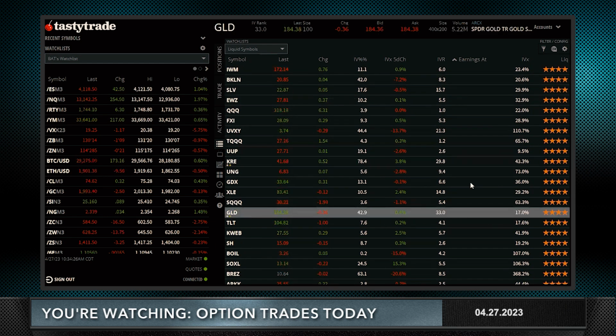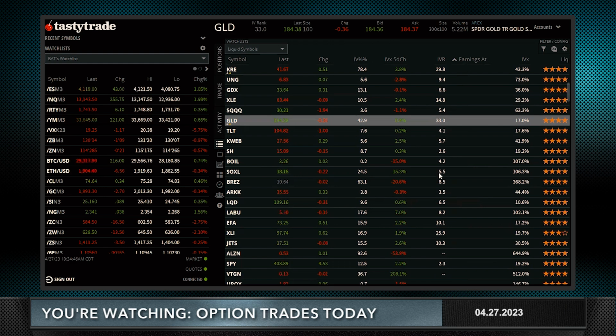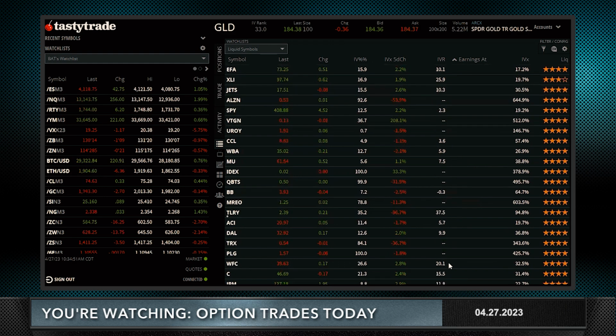Gold is a trade that we did last week, working out pretty nice. IVR is still relatively high in this market, as you can see with 33 IVR. It's been up over the last 5 days ever so slightly. So if you don't have a gold position, maybe you'd like to look at something in GLD if you want to get small in gold. But as you go down here, there's really nothing compelling.